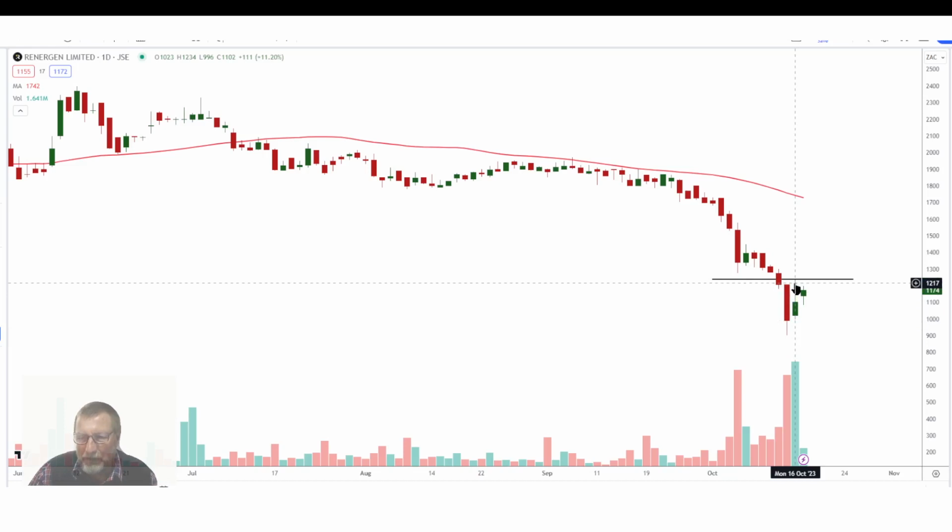So if you want to buy at 12.34, I think make use of a stop loss of 10.85. That is the low of this candle. It's a little bit of a big stop loss. It's almost a Rand stop loss. So definitely in that case, don't sell your farm. Don't sell your house to buy Renergen. Buy a few shares and stick to your stop loss.